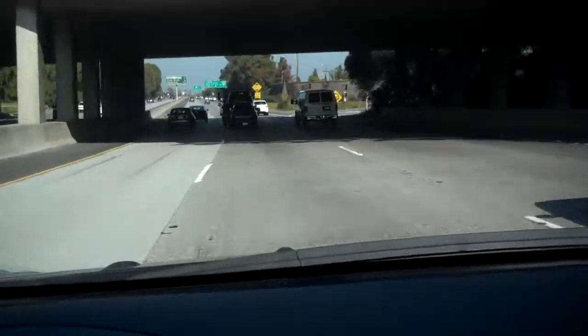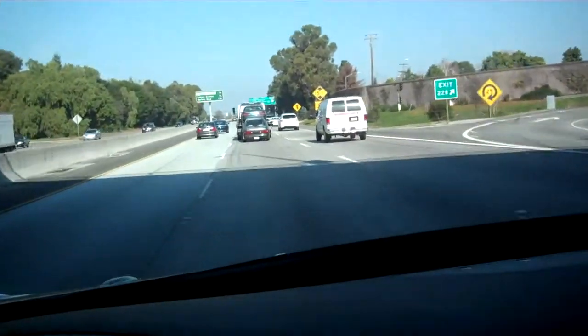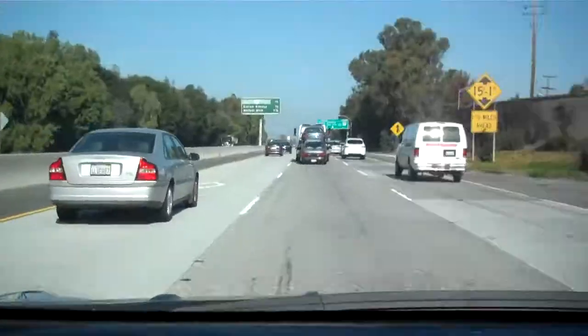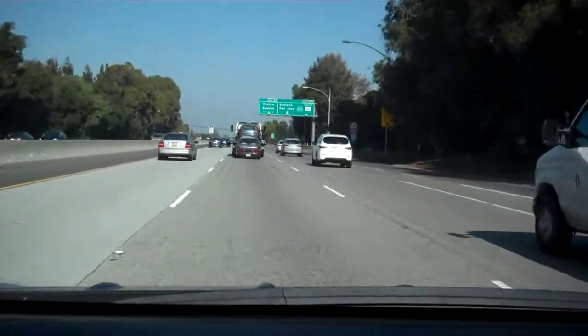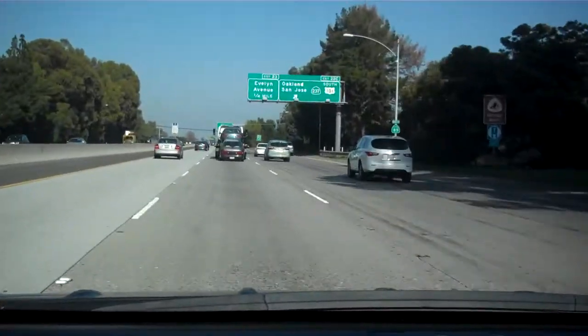There's another tow truck. And we're nearly at the end of the freeway, and we're nearly at Google, which is where I work. And that's when I'll stop the video for you.